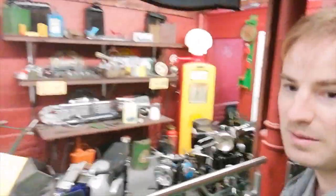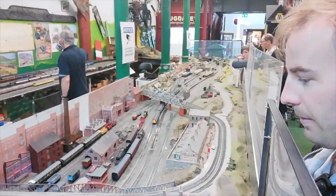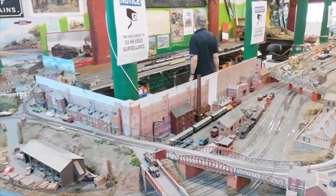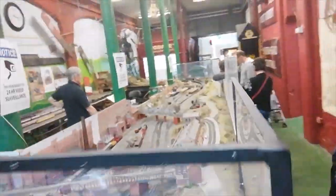I'm not going to show you everything because I think it's partly nice for you to come and discover yourself, but I'm just going to give you a little whistle-stop tour. So, Transport Museum, it's got most types of transport, it's got motorbikes. I think if we come here, yep, we're at the end of the model railway again. Might as well let you see that 9F get past again. Let's go down here.